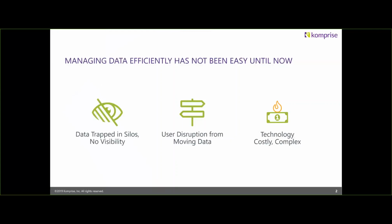So what do we see out there today in terms of managing data, and what are we really talking about? Well, first off, we're specifically talking about unstructured data. So that's the world that Comprise really lives in, the unstructured data world. One of the reasons is that we consider block-based data to really be more active. It's also a much smaller percentage of overall data that's out in the world today. But the biggest problem that our customers face is that data is trapped in silos.